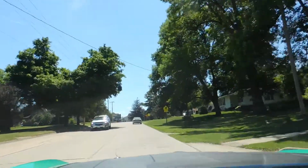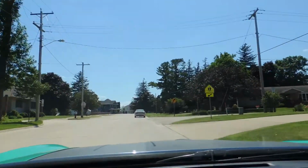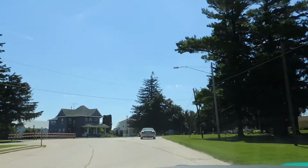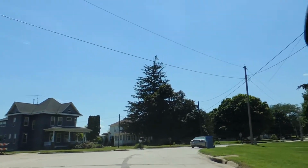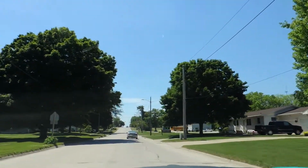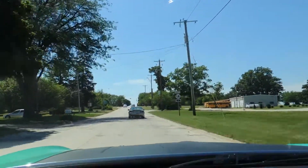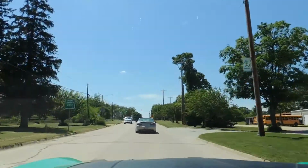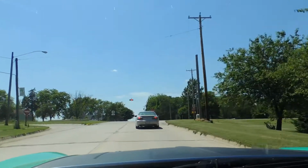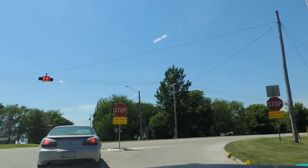The suspension all feels tight. It does not need an alignment. There's no play in the steering wheel. Like I said, it does not have power brakes, but the brakes stop straight. And the power steering is very nice and tight. Shocks also feel good all the way around. When we're hitting all these little bumps in the road, it's not bottoming out, not making a lot of noise. It's a nice smooth ride.